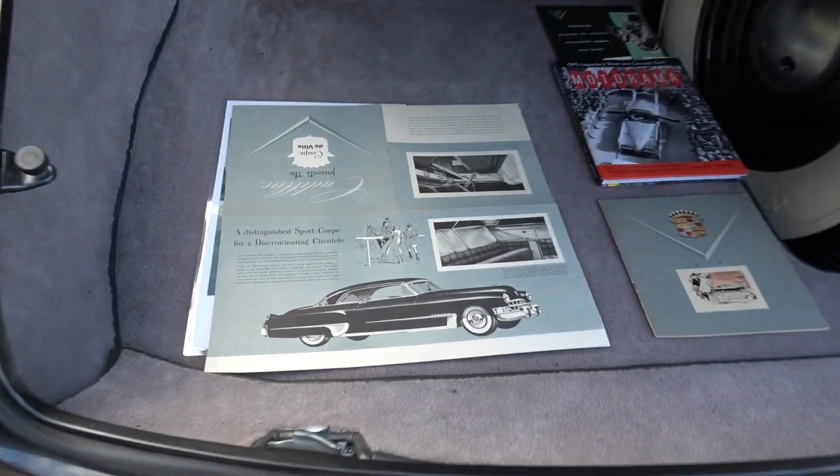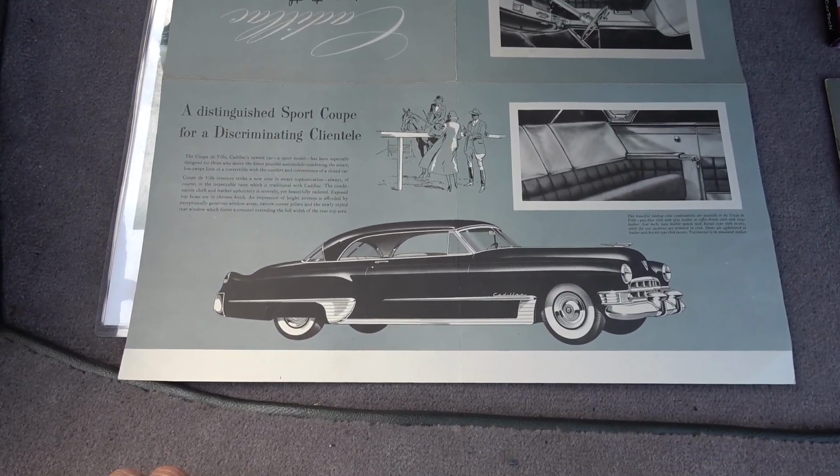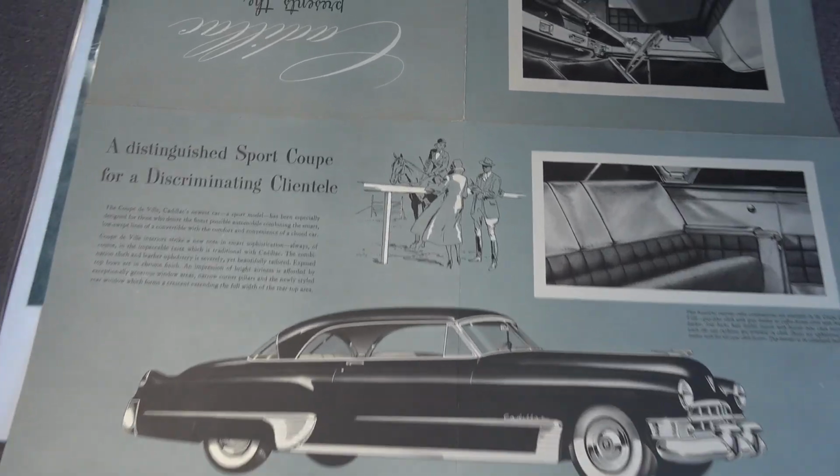While we're talking about that, let's show them the trunk and treats. We've got some great trunk and treats. As we start with our trunk and treats, we have the 1949 Coupe DeVille brochure.